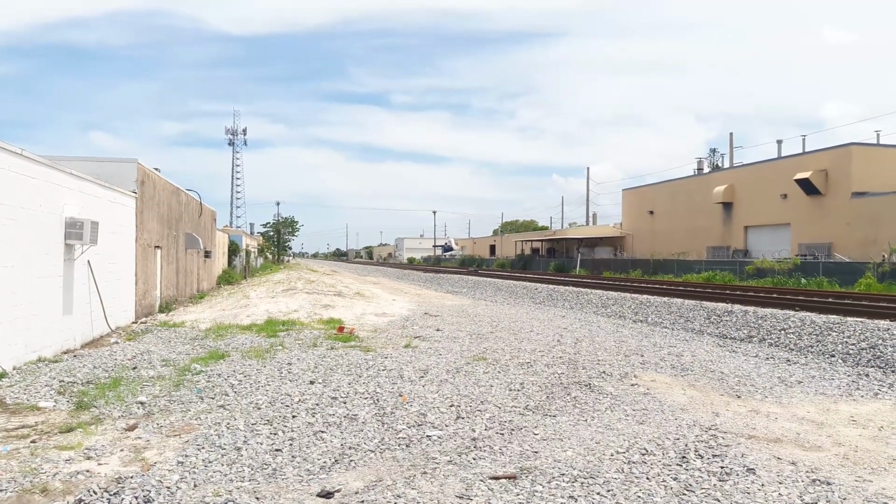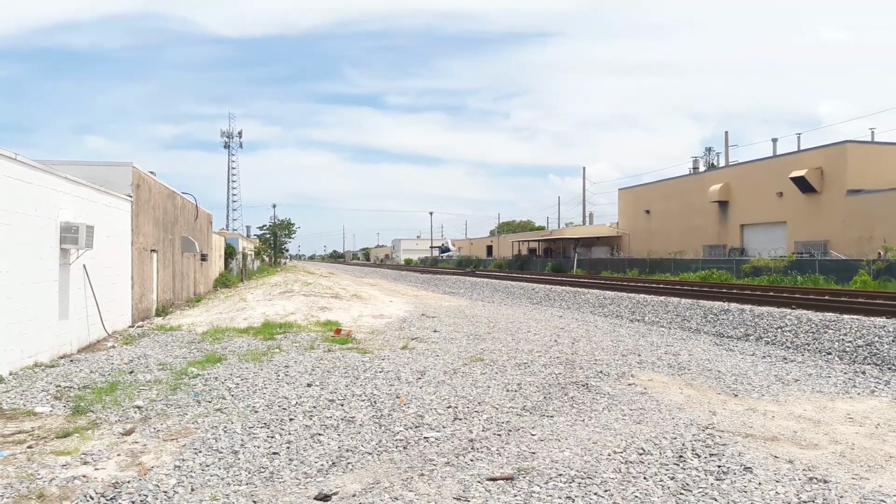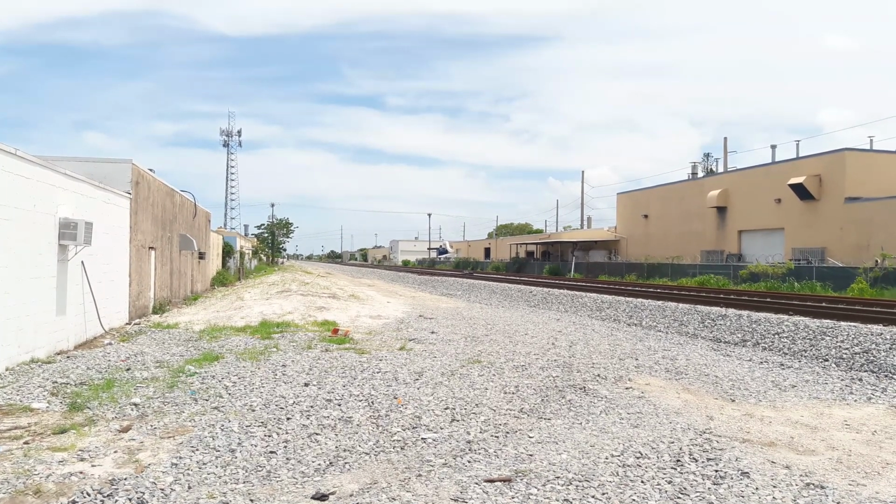Anyway, it's BBT 609 here. Forest Hill Boulevard, Florida East Coast Main Line. Have a safe trip to the crew.